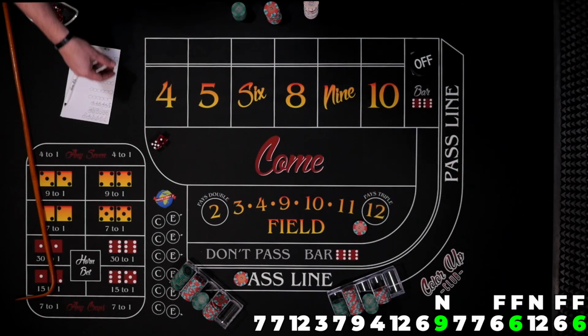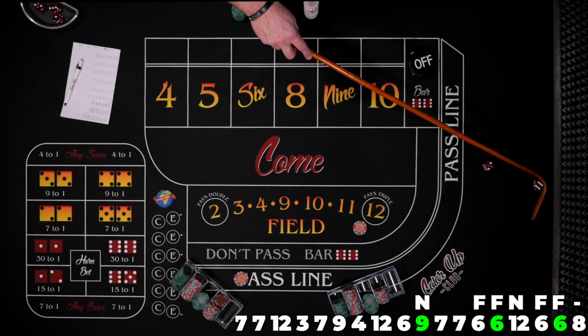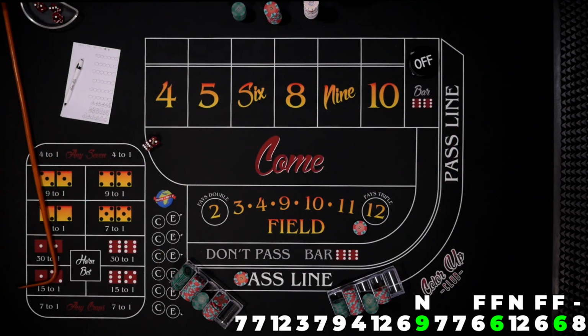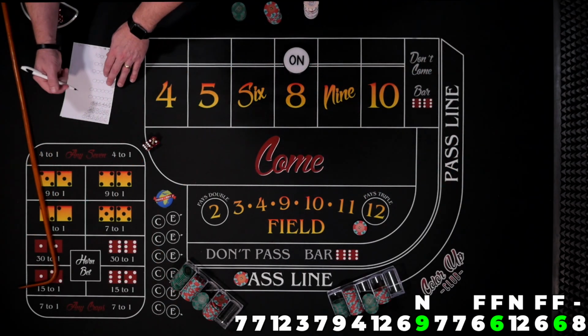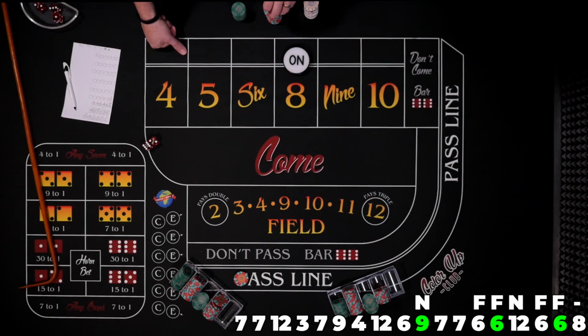All right, again, same hot shooter. Here we go, coming out. 8, easy. All right, we're out on the 8. So we're going to lose. That's a non-field number.